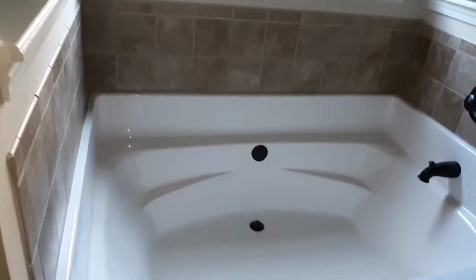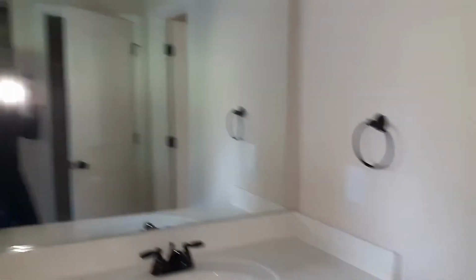As a master bath with separate vanity sinks. Separate shower. Huge closet.